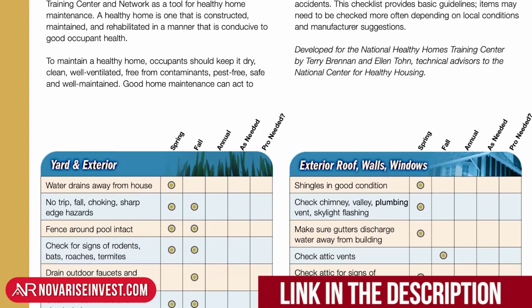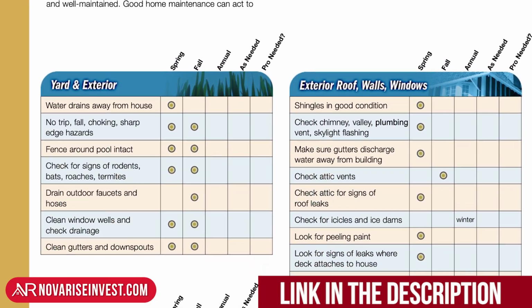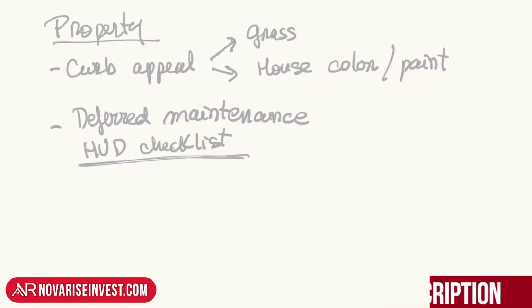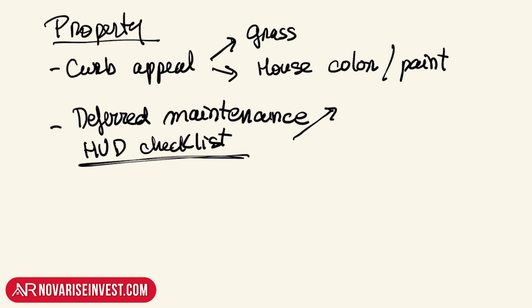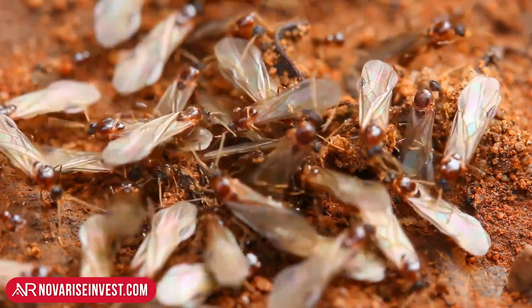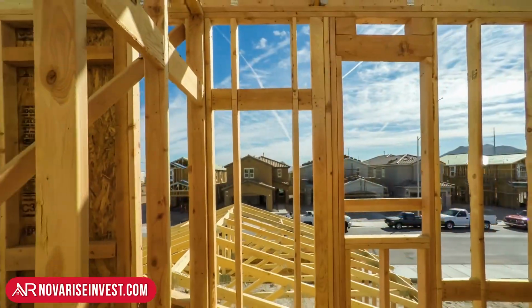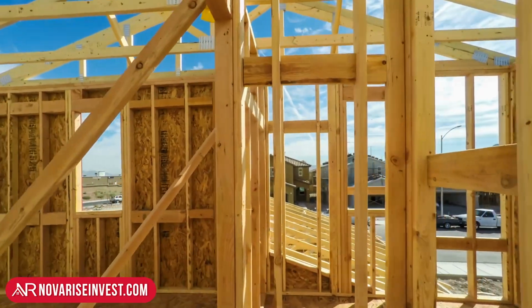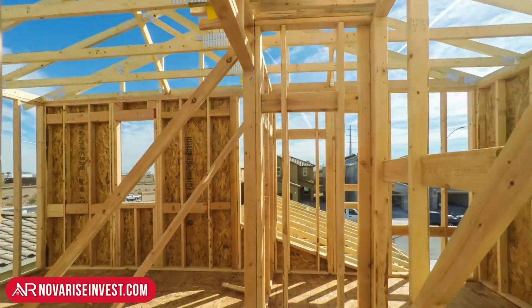So the HUD actually created a very, very nice comprehensive checklist that you can check out in the event that you want to use it as a reference to make sure that everything that's maintenance related in your property is taken care of. But to sum it up, some of the items that you should really pay attention to is any damage or old HVAC system that you need to look into. Anything related to termite, you should definitely take care of it.